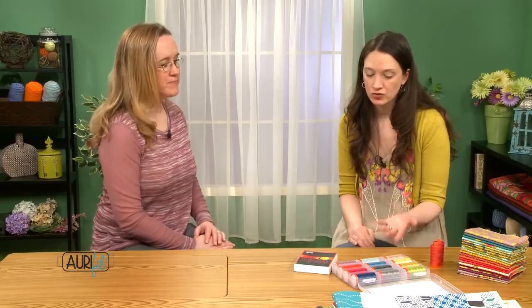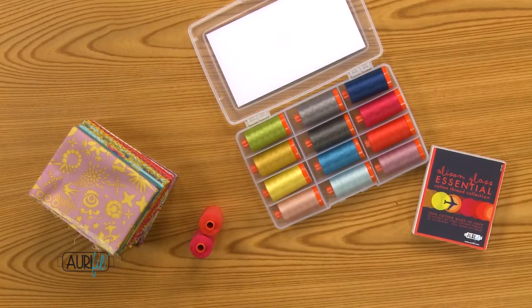So you do hand applique with this thread? I do. Do you ever do any machine applique? I am starting to do machine applique with it. Obviously 50 weight thread is applicable in a lot of ways. It is, and that's really why I worked with Aurifil to choose that particular weight, because it is the most useful. With my goal of having it be as useful as possible, that's what we chose to do.